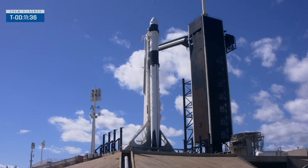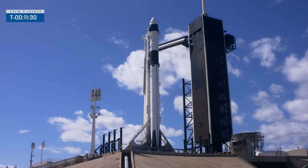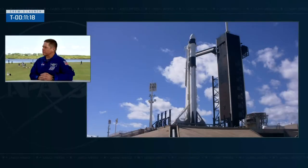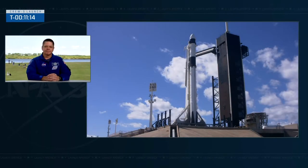And some final thoughts, Bob, as we get ready to watch Crew-5 launch into space. You know, my opportunity to sit here and watch Crew-5 go has just been inspiring again to see another vehicle head towards the International Space Station. Again, I'm excited for them, and just hopeful that Nicole, Josh, Koichi, and Anna have a wonderful mission. I know that they've got a wonderful launch in front of them. Absolutely, and that's what we're rooting for here.